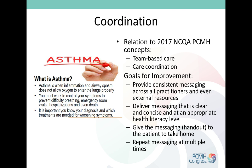The other thing is, with using a sheet like this, and I encourage you to just design your own of what's important for you. We use it every visit that's around asthma. We use it visit to visit. My nurse practitioner uses the same language so that each visit they're getting the same message. If they seem to have it down, then we go from there and build on that knowledge.